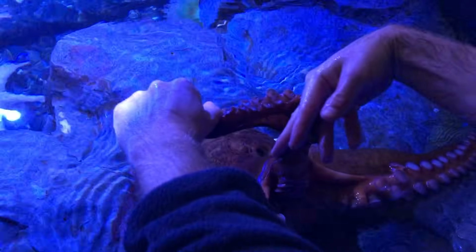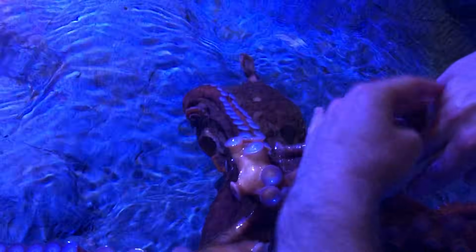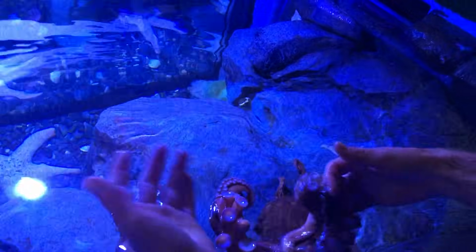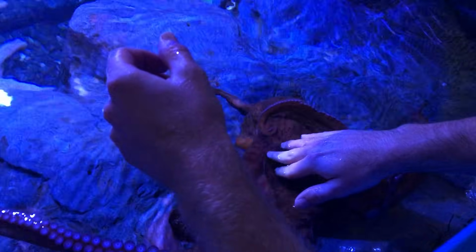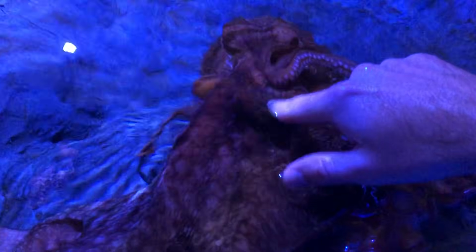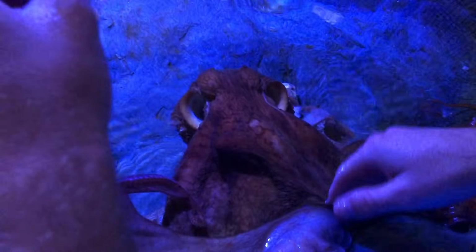Even something like opening a jar. The first time, it takes them a long time to open a jar. It could take them a couple hours to figure out how to open that jar and get the food inside. But they remember that jar and they associate it with food. So by the second or third time they're offered a jar, they can open it within minutes, if not seconds, to get the food that's inside. You can see that's where that piece of fish is. They can make their way through mazes and puzzles. They are very food motivated.